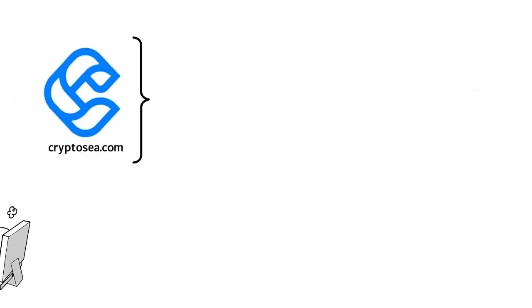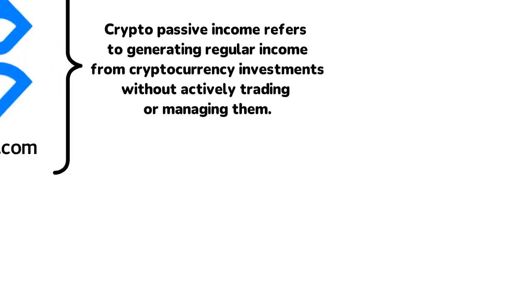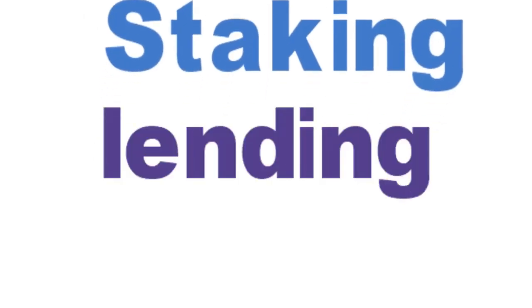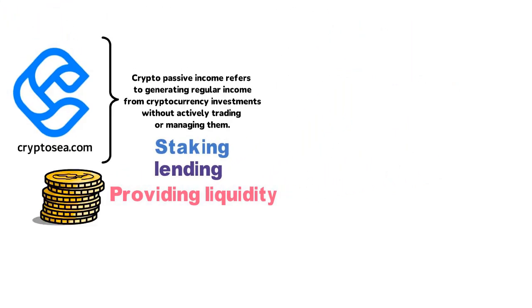What is crypto passive income? Crypto passive income refers to generating regular income from cryptocurrency investments without actively trading or managing them. This can be achieved through various methods such as staking, lending, or providing liquidity to decentralized exchanges. The goal is to earn a steady stream of income while holding onto the underlying cryptocurrency asset.